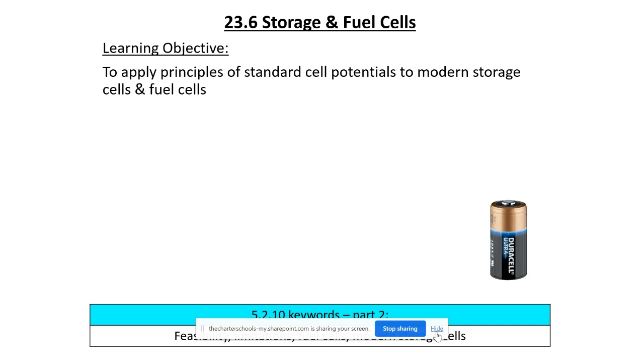So it's going to be pretty quick. I think a lot of the information is in your textbook, and I don't have much to add, but I'm going to spend a bit of time on the hydrogen fuel cell at the end. So please make sure you take notes. And at the end, you have to do some summary questions, and I've made a mark scheme for you. So let's begin.